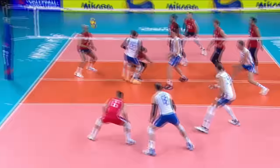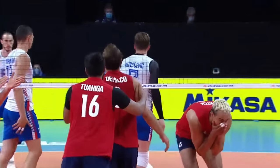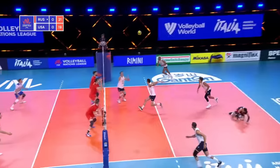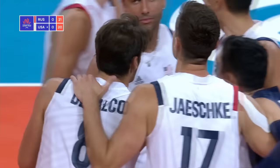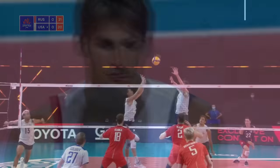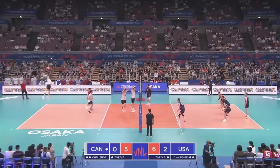Yeah, he had to really move off the court, but DeFalco, this ball was a little bit too far in front. Excellent ball in. Christensen hasn't had to move, and then that's only ever going to be sideline point USA. Just such a beautiful play. That perfect. Coming in hot out of the back row, sees the block, dive on.